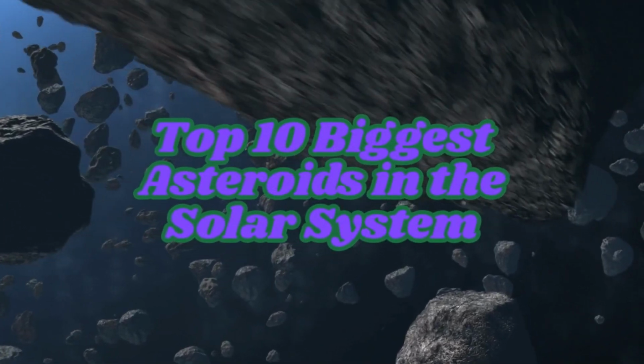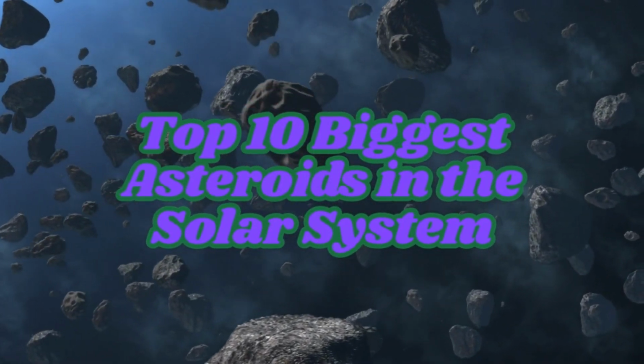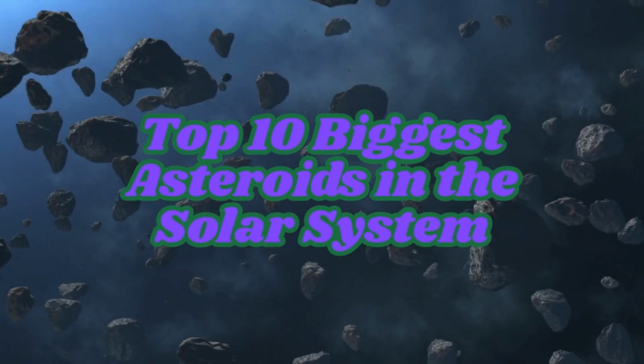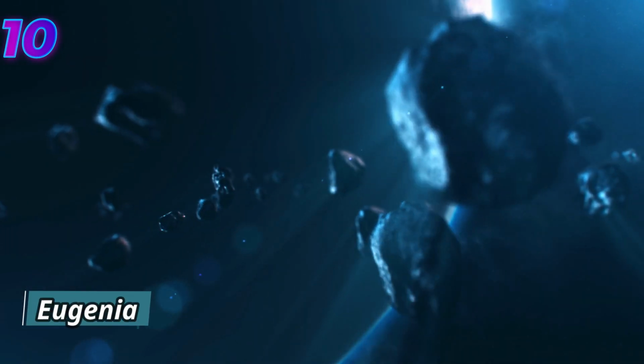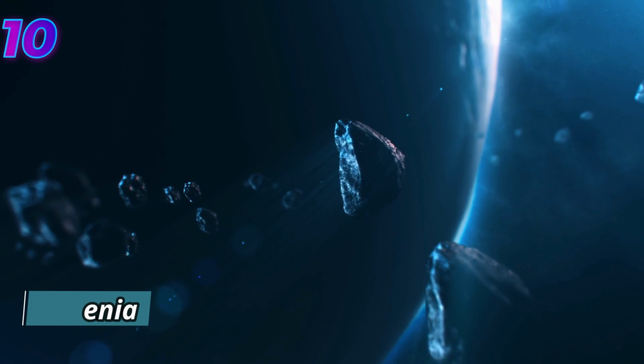Ever wondered what the biggest space rocks floating through our solar system look like? Today, we're counting down the top 10 biggest asteroids, and some of them are the size of entire countries. Coming in at number 10 is Eugenia, an incredible asteroid that's 214 kilometers wide.